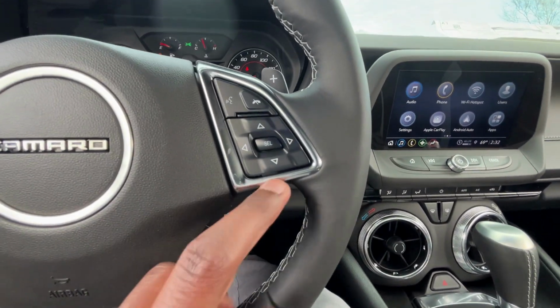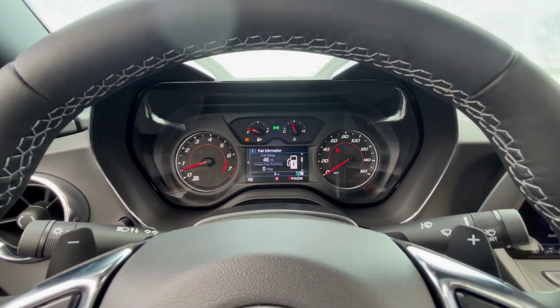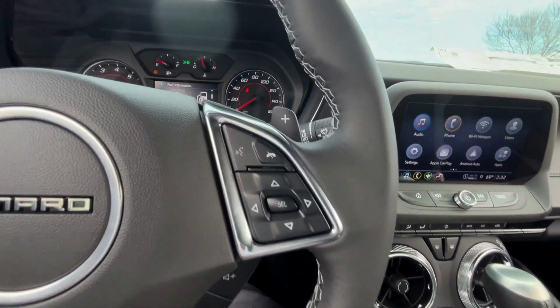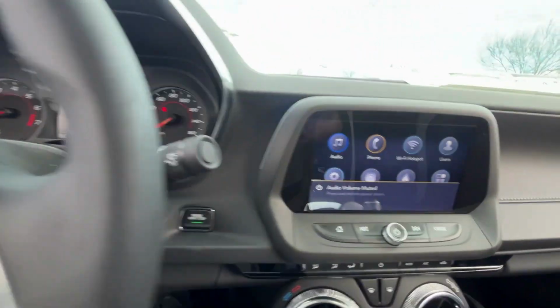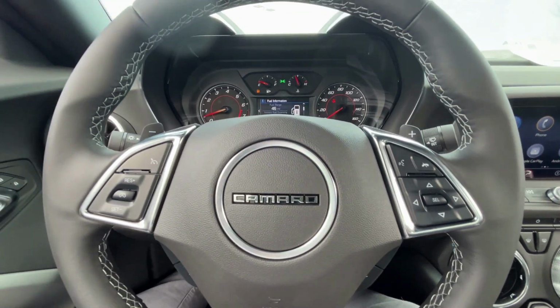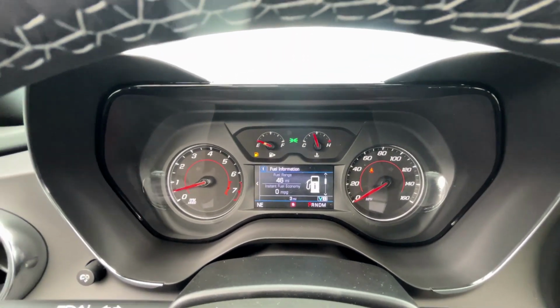Now to the right side, we do have these 4 arrows and the select button, which all of that is for that middle digital part of our gauge cluster. We can dial through all of that. And then voice recognition, this also serves as a mute button. This one here. And then volume controls here. One more quick look there.